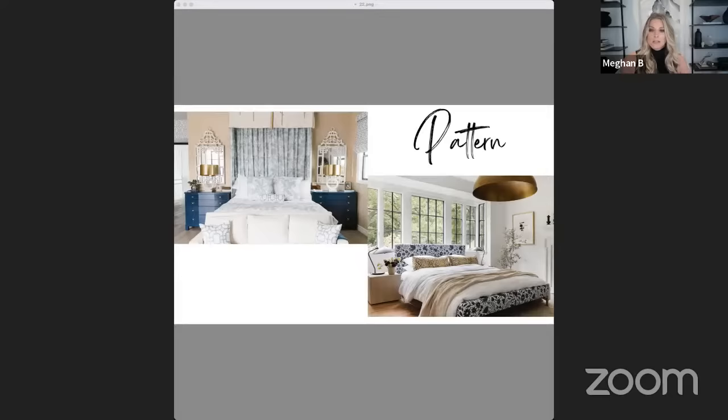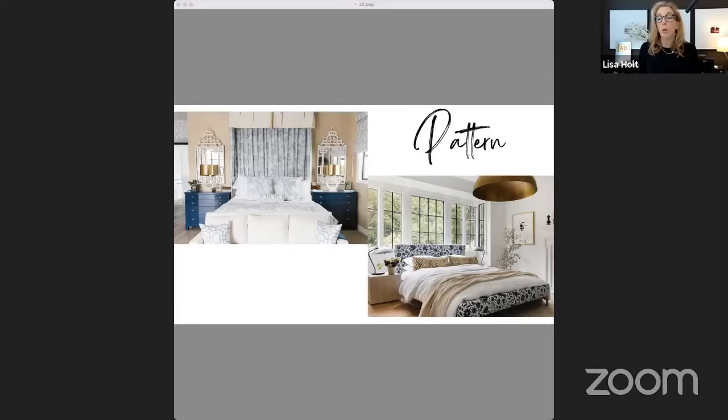Knowing how to mix patterns in a room successfully can help you get this right, but we're going to cover that actually in another design news. Yes, there's a lot of ways to apply it within the three-dimensional experiential space. But this is a good start.